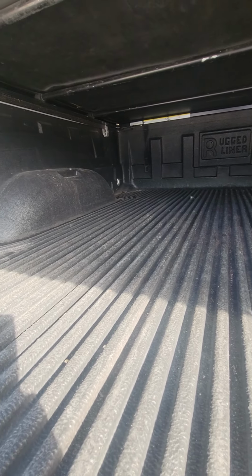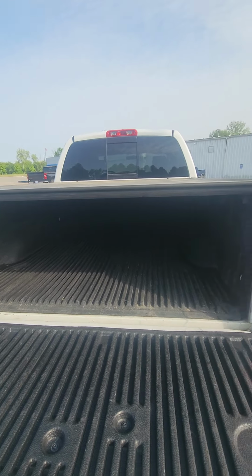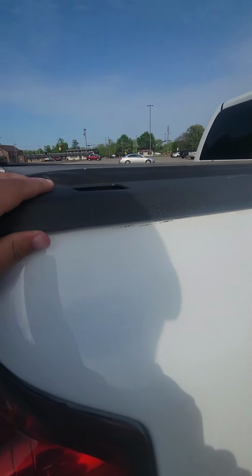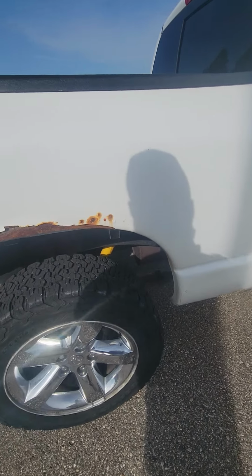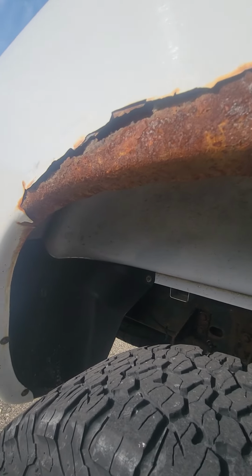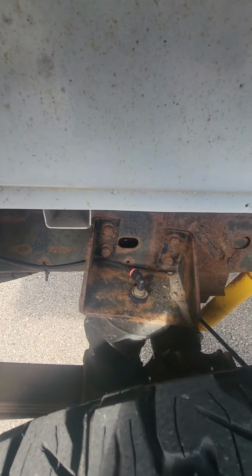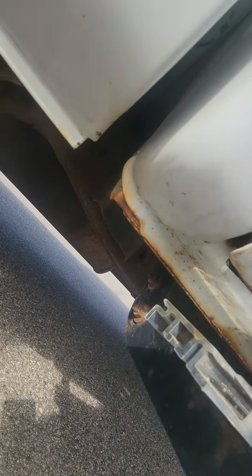Got a plastic drop-in bed liner. Roll-up tonneau cover. Tonneau cover doesn't seem to be in too bad of a shape. This side's coming loose again. Double-sided tape will fix that for you. Coming around to the passenger side, again, you got rust on the wheel well here. Cab corners, not in that bad a shape, to be honest.